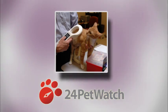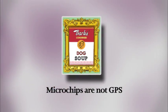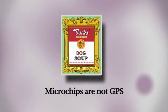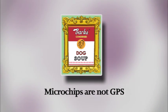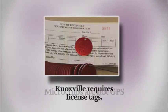Microchips with out-of-date information don't work. And remember, microchips are not a GPS tracking system. It works more like a barcode on a can of soup at the grocery store to store your pet's address so humans can help them get home.